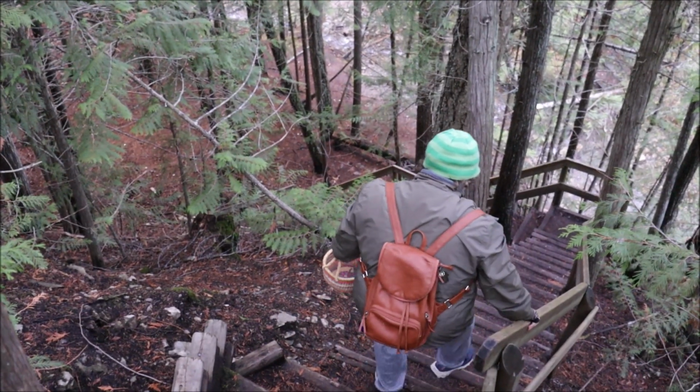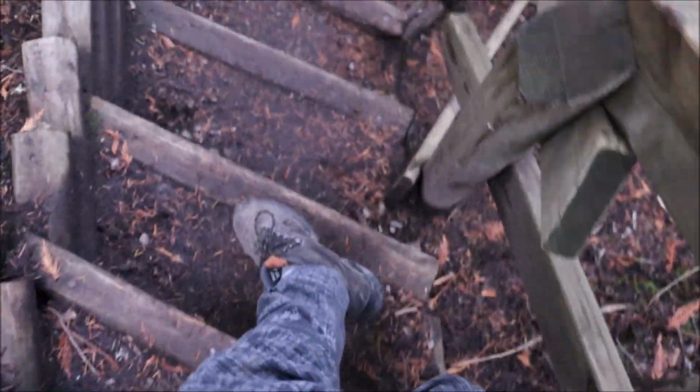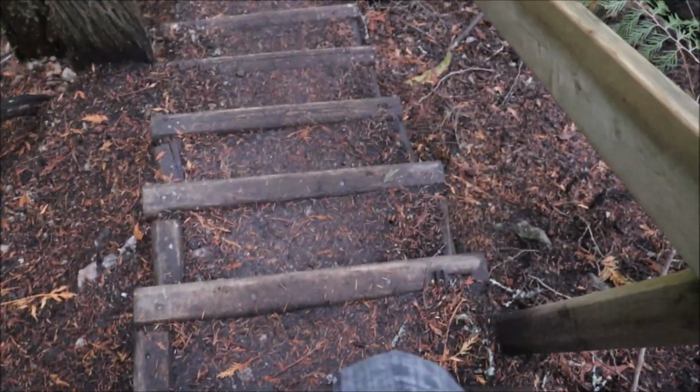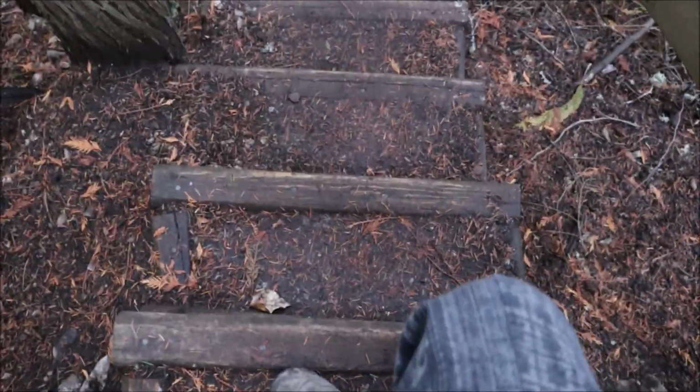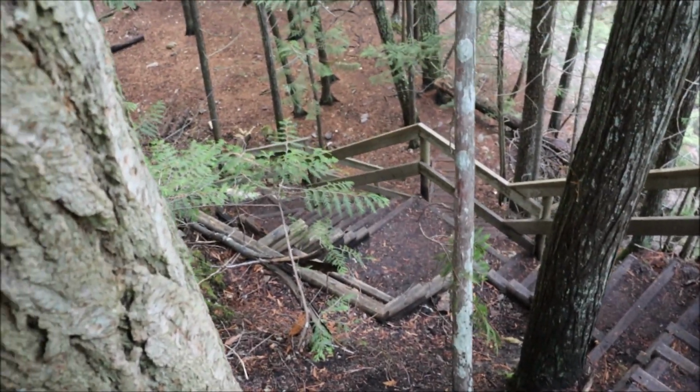This is the sketchy staircase. Check this out. And the wood is slippery, so that helps. This is so awkward. Look at this thing.